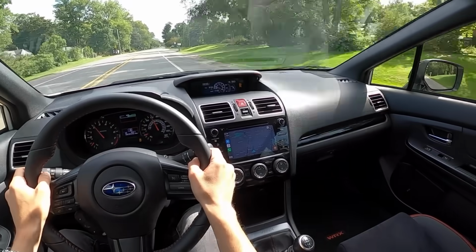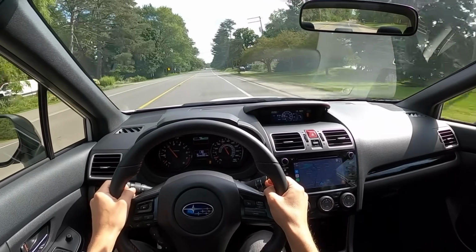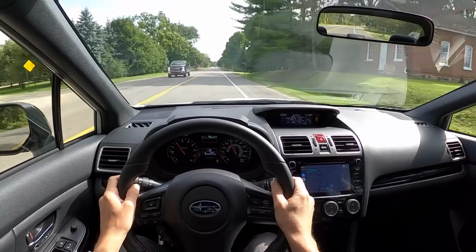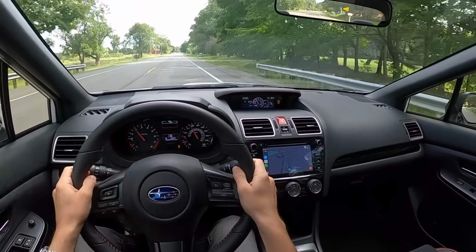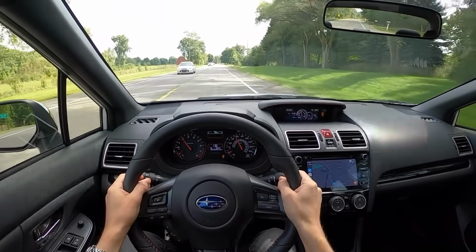Alright guys, well that's going to wrap up my thoughts on the WRX. Really not a whole lot of new stuff to say about this. It's good. Hopefully this drive is going to give you some insight into what this is like to live with, and what it sounds like, what it feels like, what it drives like on the road. You can have some fun in this thing.